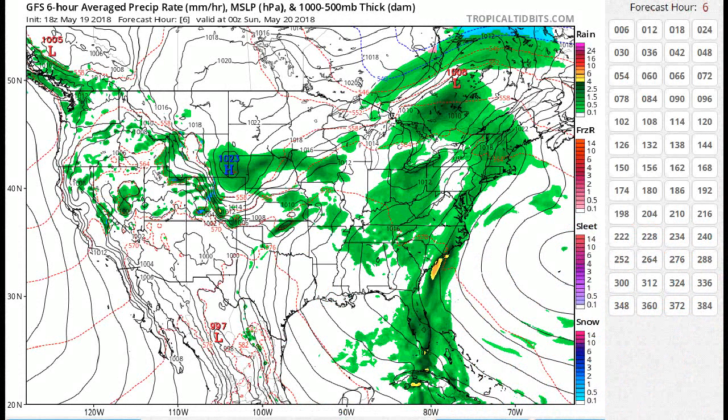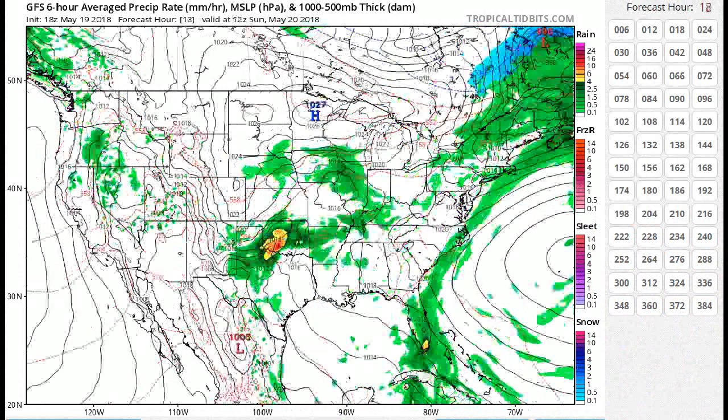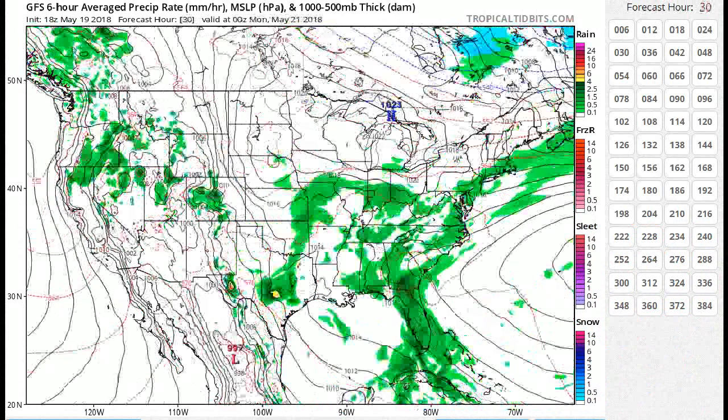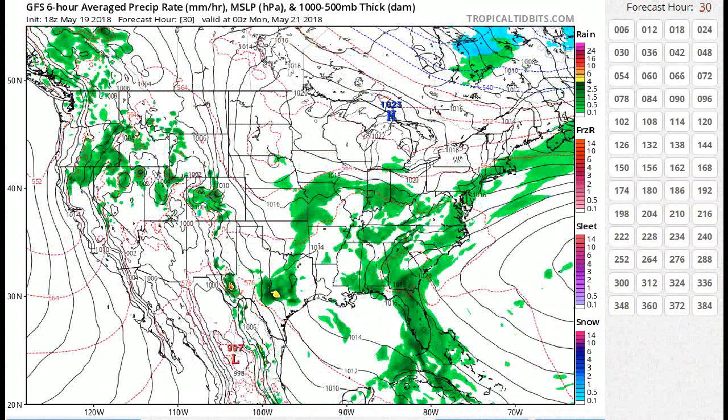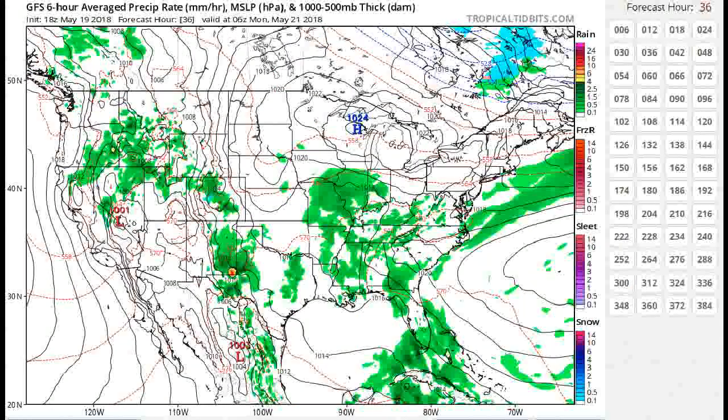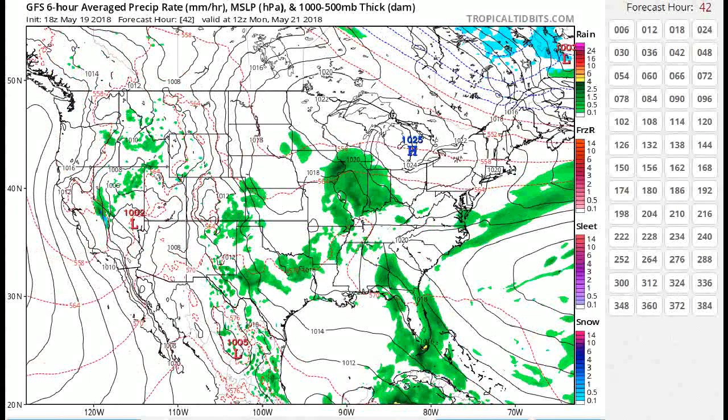We're going to look at the GFS from 18Z, and you will see that that ridge finally starts to break down. We have a cold front coming through. Luckily, a cold front will be coming through tomorrow afternoon. Could spark off some thunderstorms. We're going to look at the forecast for that a little later. And then we have a high pressure system starting to build in for Monday.